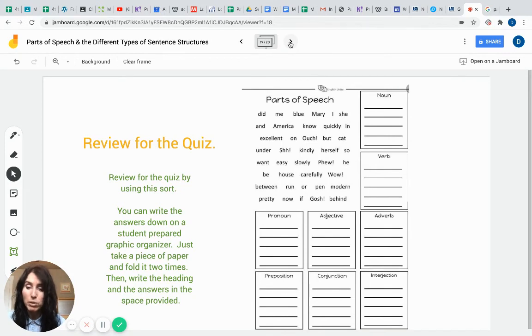In order to do this review today, I'm going to have you get a piece of paper, just a regular white sheet of paper, what we call copy paper, and you are going to be folding your paper 2 times. So you're going to see a fold line of 4. It's going to have 4 parts to it. If we were to talk about fractions, you're going to take one piece of paper and fold it 2 times, and you're going to end up with 4 parts.